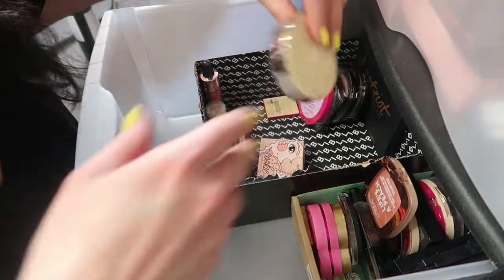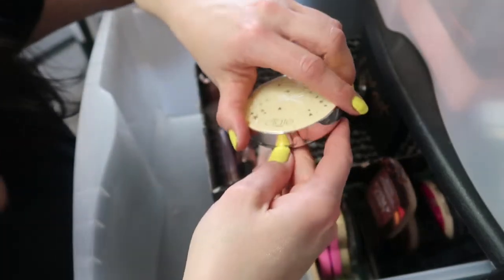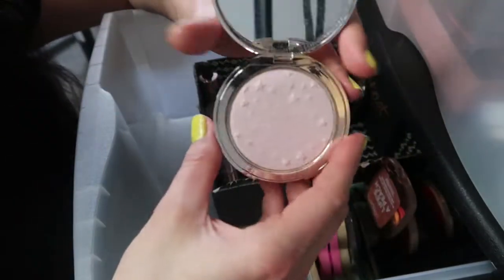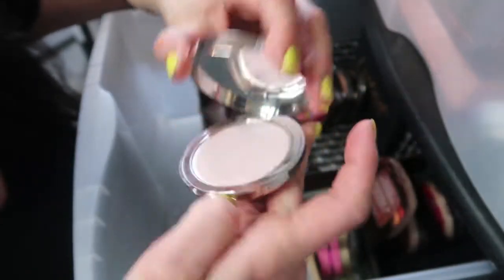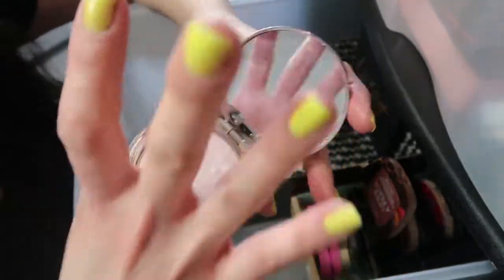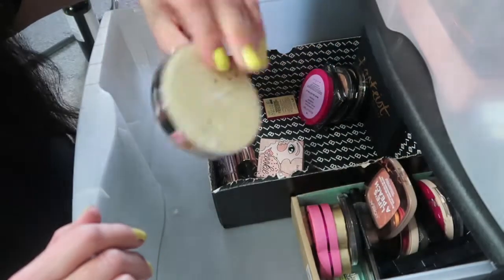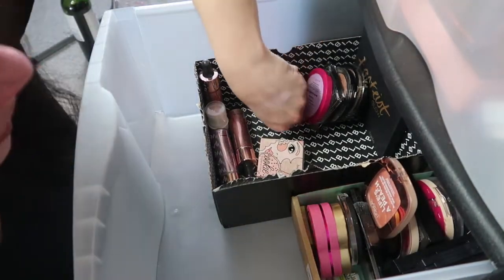Next highlighter in this drawer is the Ciate London. I think I got this in a Look Fantastic box, the Black Friday edit. It's got a lovely mirror in there. Love Ciate packaging, and I do love Ciate as a brand in general. It is a little bit pinky, very pink, but it does look very nice. I'm keeping that in my collection because I just love having it. What else?